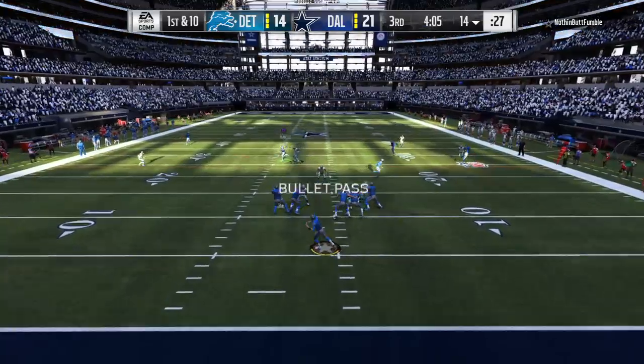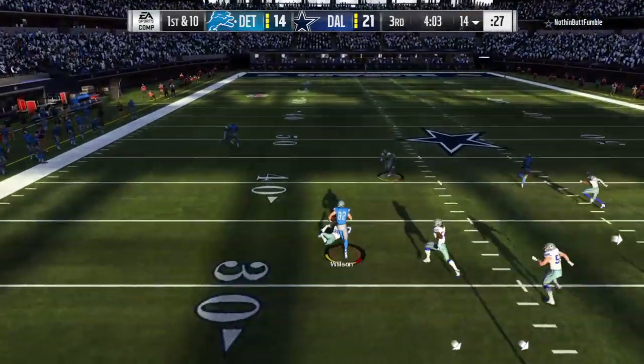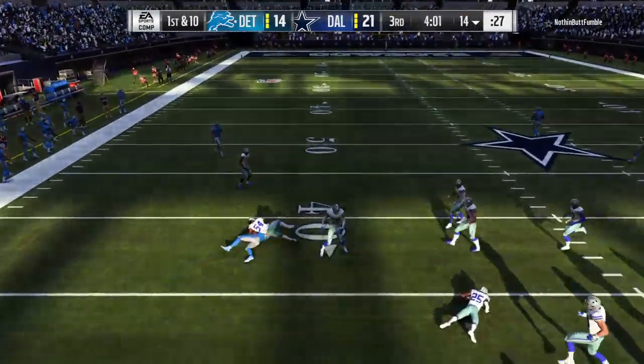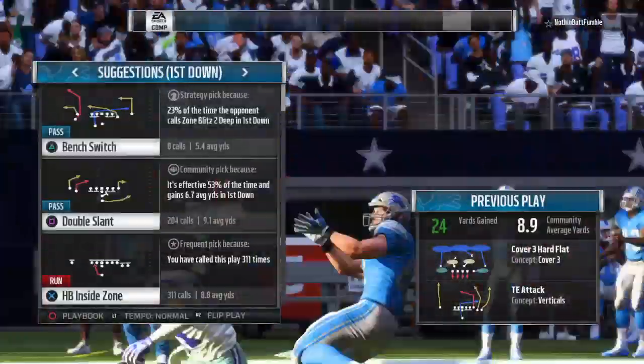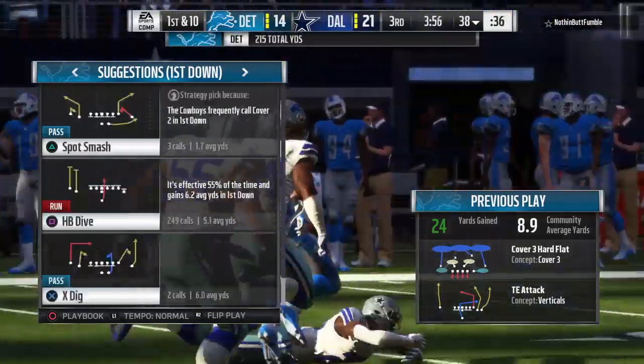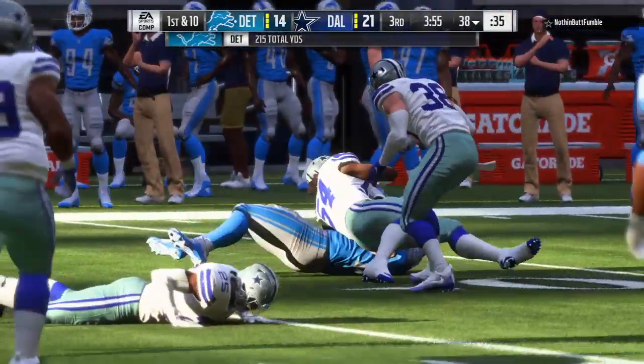Throwing is Stafford. Wilson snags it left side. And way up past the 35 before he's taken down. That one goes for 24 yards. And there's a completion to the tight end.